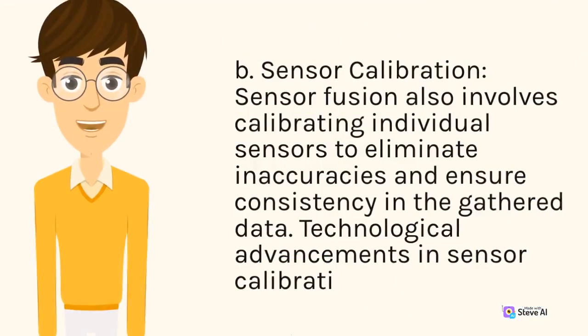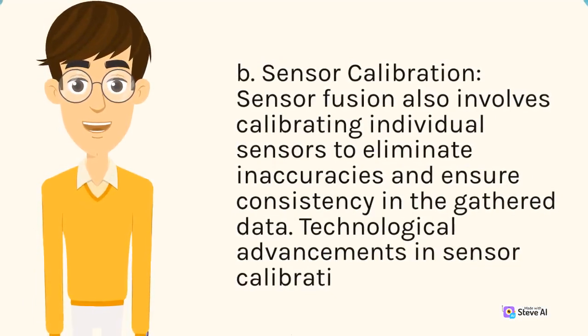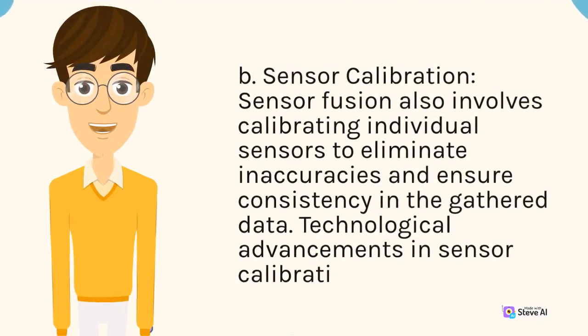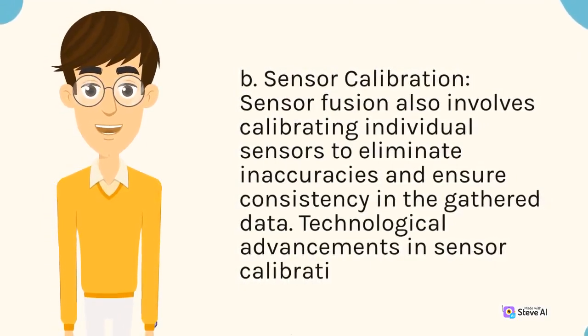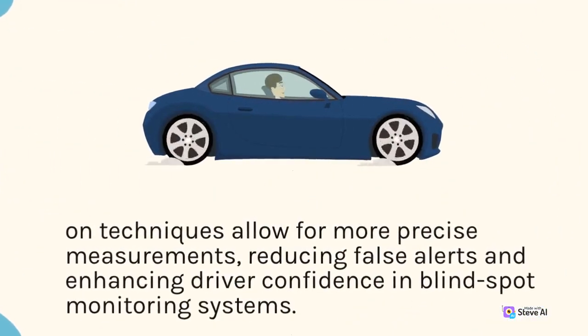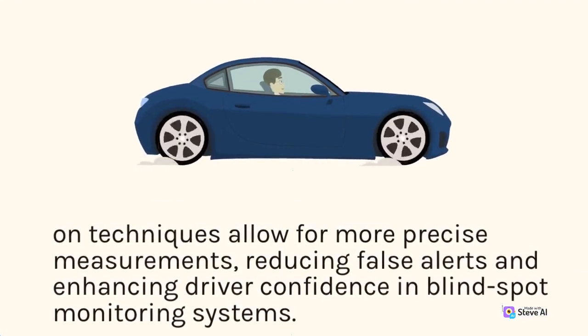B. Sensor calibration. Sensor fusion also involves calibrating individual sensors to eliminate inaccuracies and ensure consistency in the gathered data. Technological advancements in sensor calibration techniques allow for more precise measurements, reducing false alerts, and enhancing driver confidence in blind spot monitoring systems.